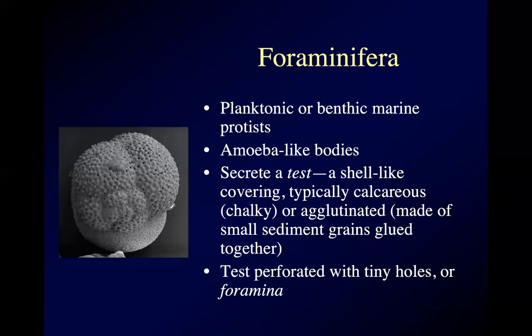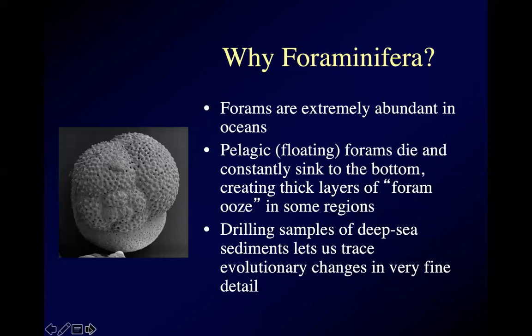Typically, it's made of calcium carbonate, meaning it's kind of chalky, or it's agglutinated, meaning that the cell picked up tiny sediment grains and glued them together. And that test is shot full of little holes called the foramina. The reason these are useful is that forams are stupidly abundant in the ocean. There are places in the deep ocean where the sediment is almost entirely foram ooze, the skeletons of forams that have died and sunk to the bottom. There are bodies of rock that are made up of almost nothing but foram tests.